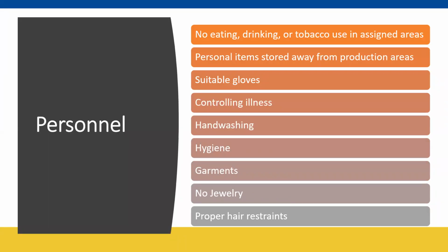A lot of facilities will cover personnel and how they control personnel and the environment in which they're working. Normally, you'll see this as a sign-off sheet for personnel, and they will cover training in this particular area. But there's no eating, drinking, or tobacco use in assigned areas. Personal items would be stored away from the production areas, so a lot of facilities will have a locker room of sorts that people can put their personal belongings in.